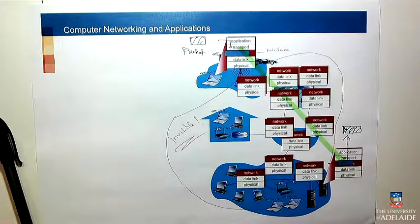The post office in America is not going to go, I've got to send it to New South Wales, then Adelaide. It doesn't care. It just says, okay, I just need to send it in the direction of Australia. Australia will know what to do, right? New South Wales goes, send it to Adelaide. Adelaide will know what to do. Adelaide goes, send it to Adelaide University Post. They'll know what to do, right?